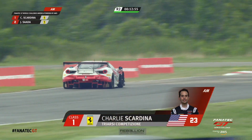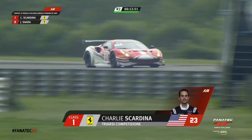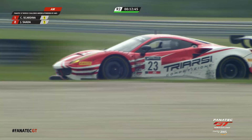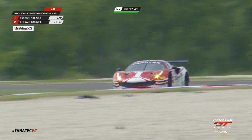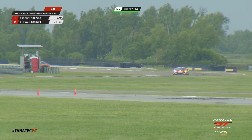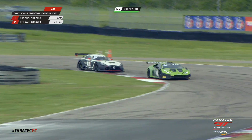Continuing to lead in the AM class as they did yesterday. Scardina and Onofrio Triarsi taking their first win of the season yesterday, and on pace to do it again. JC Sada is driving now for, of course, the other AM class car, but a little ways down the road at this point. Now it might just be about survival as the conditions fluctuate and potentially worsen.